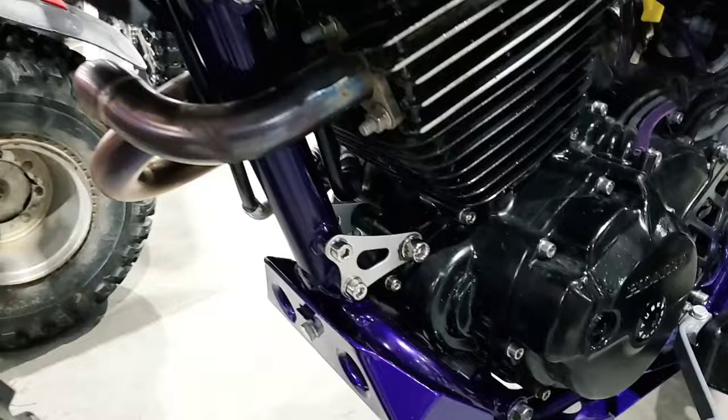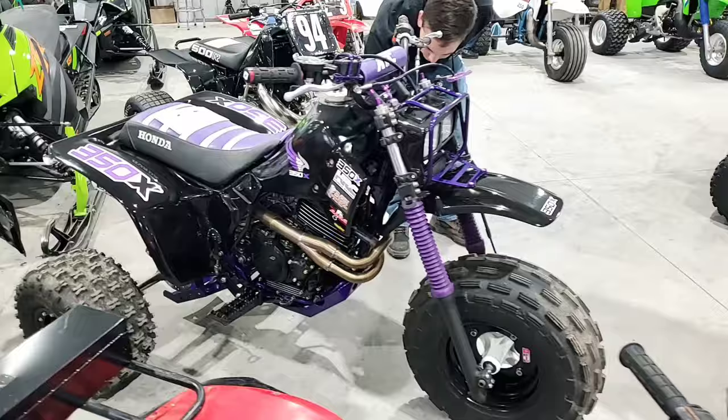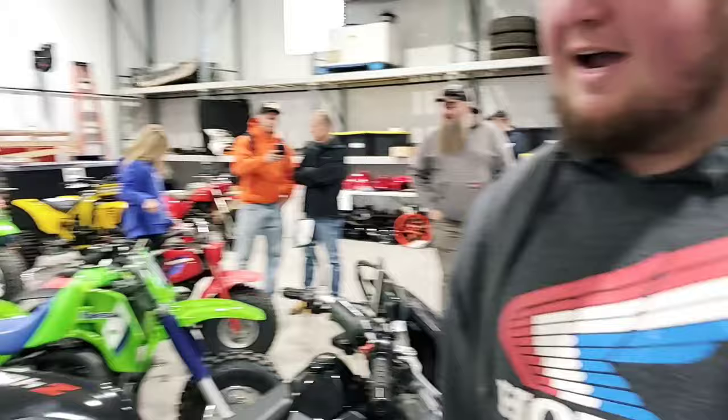He's got the Empire exhaust on it. Just really nice. And that's not a Clark tank, that's a steel tank. His own real men run steel tanks on their 350Xs. Keep your pocket knife clips in your pockets.